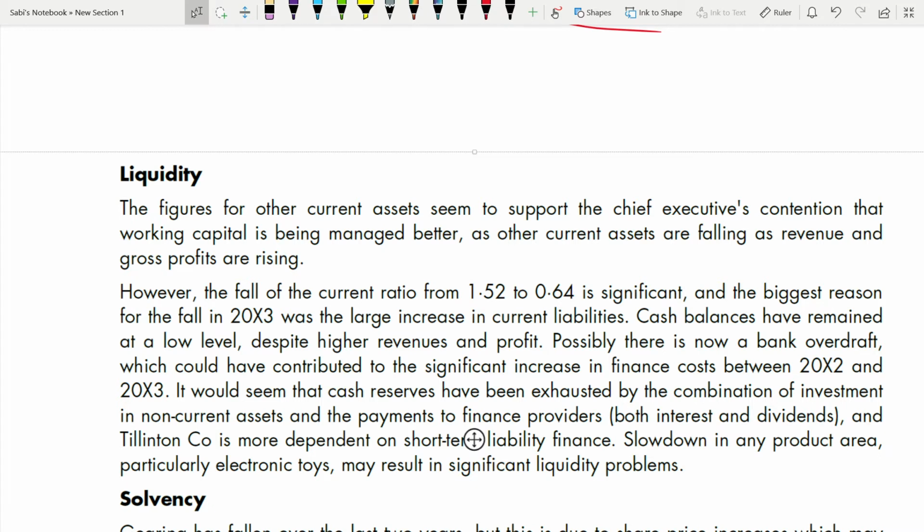However, the fall in the current ratio from 1.5 to 0.6 is significant. And the biggest reason for the fall was the large increase in current liabilities. We saw current liabilities increased. There was the biggest increase in 2003. Go to the balance sheet and check your current liabilities. It increased from 2002 significantly. That's why there's a fall in the current ratio. So cash balances have remained at a low level despite higher revenues and profit. Possibly there is now a bank overdraft, which could have contributed to the significant increase in finance costs between 2002 and 2003. Let's go to the balance sheet and see.